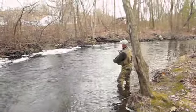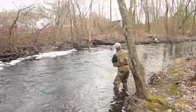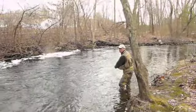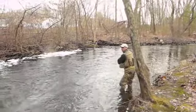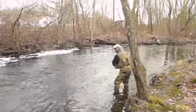And, you know, I've been tempted to take that cover out of there from time to time, but I think that a good fly fisherman can get his fly in there, and I think it might keep some of the spinners in the egg fishing in that section of the river.